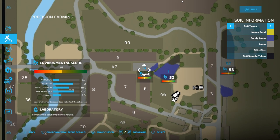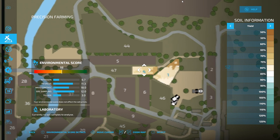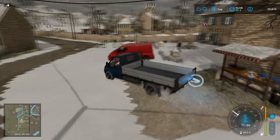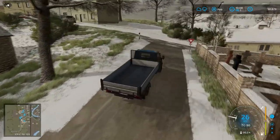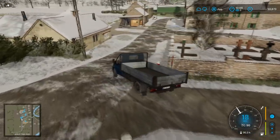Crikey, why has that got no nitrogen thing listed on it? I'm pretty sure that's perfect. Maybe it's from the previous harvest. It might take a season to roll over for that. I'm not 100% sure.